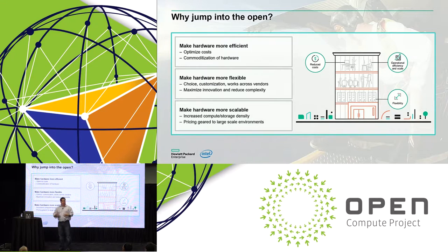By having an open community, the thought is that you have innovations that you wouldn't have as a closed community. Make sense to you guys? Any other reasons that come to mind as to why you jump into open compute?